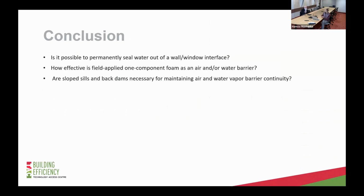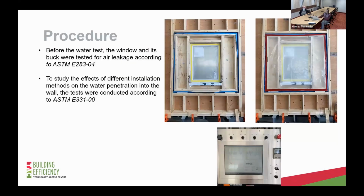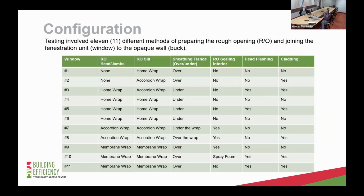Can I just add a couple of quick things here? What we used here really is for a basis is the standard installation that is currently in the field in central Canada. Non-compliant to the National Building Code and the requirements for end damming and flashing. If you want to go back to your setup there. And we never see end dams on windows, fortunately.